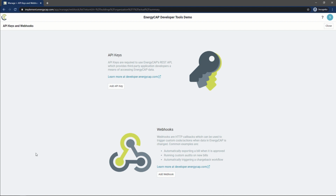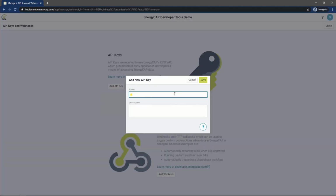Let's walk through the process of creating an API key. There is a link here off to developer.energycap.com in case one of your developers would like to get additional information about the process. So as I mentioned, you want to provide a unique name to your API key so that you can easily identify it and distinguish it from others that you may create. So in this case, I'm going to create an API key for importing interval data. And we're going to give it a description as well.